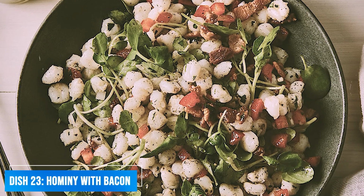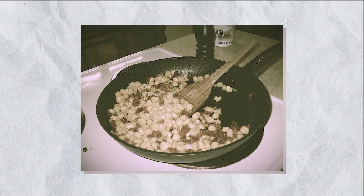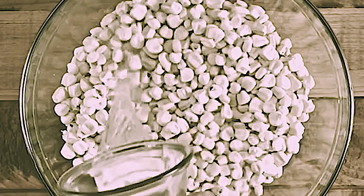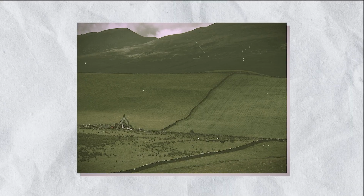Dish 23, hominy with bacon. Sometimes the oldest foods on the table carried the deepest roots, and during the Great Depression, hominy was a quiet reminder of resilience stretching back generations. Hominy, a Native American staple made from dried corn kernels treated with lye or lime to remove their hulls, was a common sight in Depression-era kitchens, especially in the South and rural parts of the country.